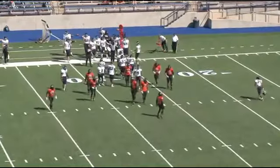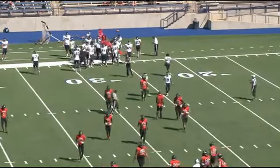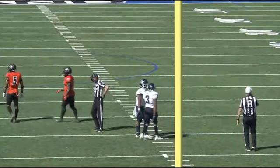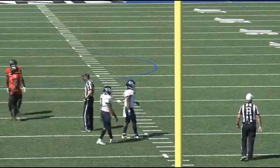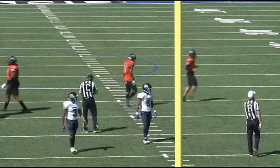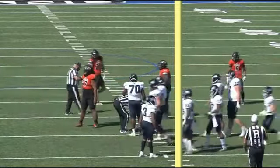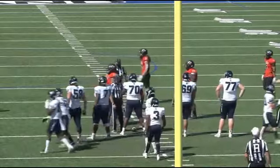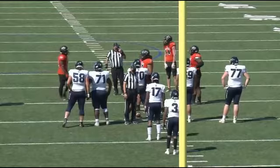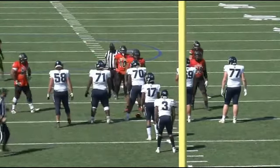So let's revisit your keys to the game and what are you seeing so far defensively? One of my keys was to run the ball more effectively, and as you said, they only have 10 yards rushing in the first half. I bet that was addressed at the half, Barry. I think you're going to have to come out here and establish some offensive continuity and get some things taken care of offensively. 10 yards rushing is not going to get it done. I don't care who you're playing.